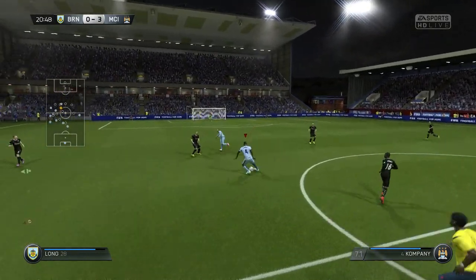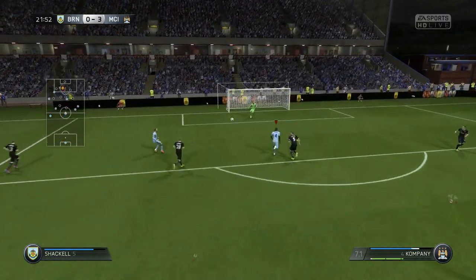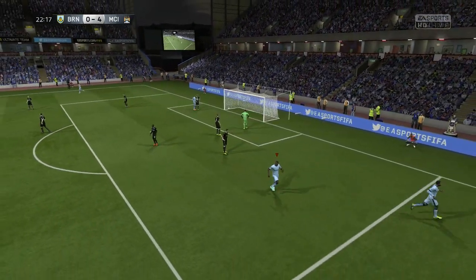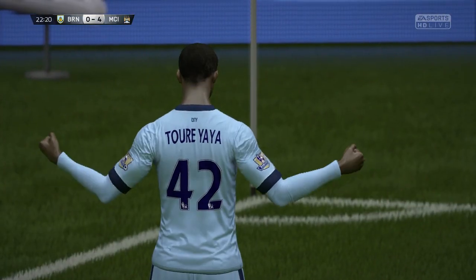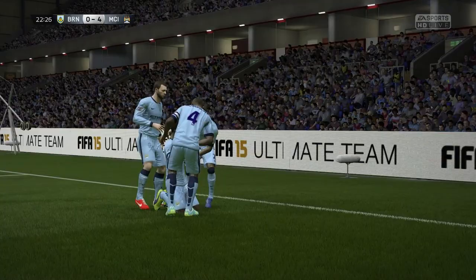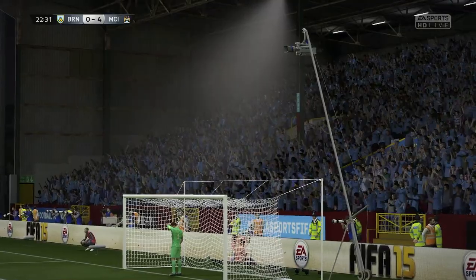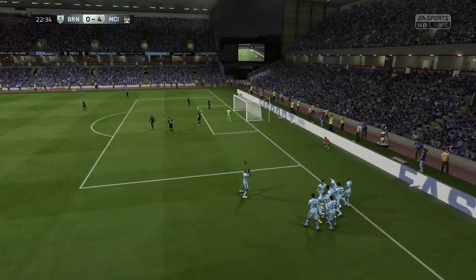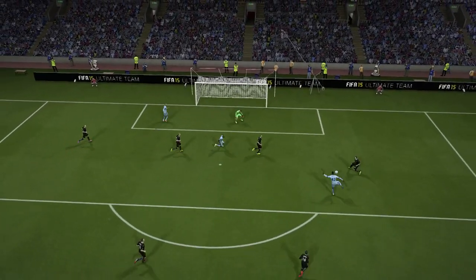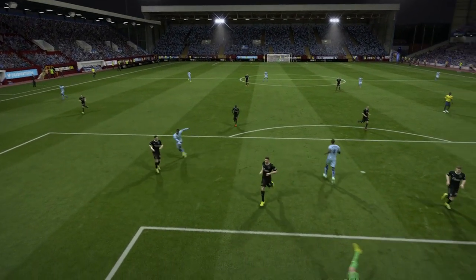Here's Kompany. Certainly wasn't any weakness in defence. This could be a chance. Kompany! Where's the post? Toure! Back the old one-two. So quick, one after the other. The goal from Yaya Toure, and the way he's volleyed it, the keeper really couldn't get across quickly enough. It's a fantastic strike. And that's a goal well worth analysing again.